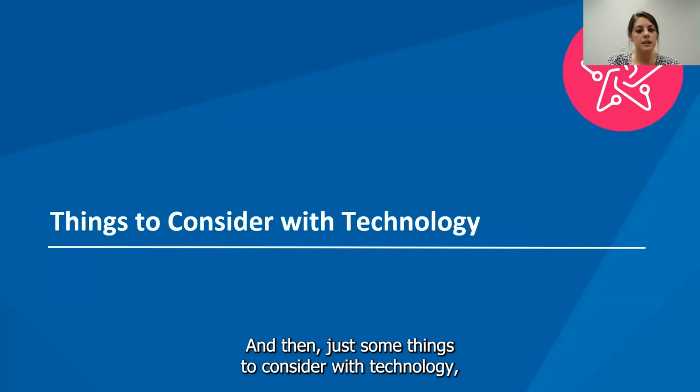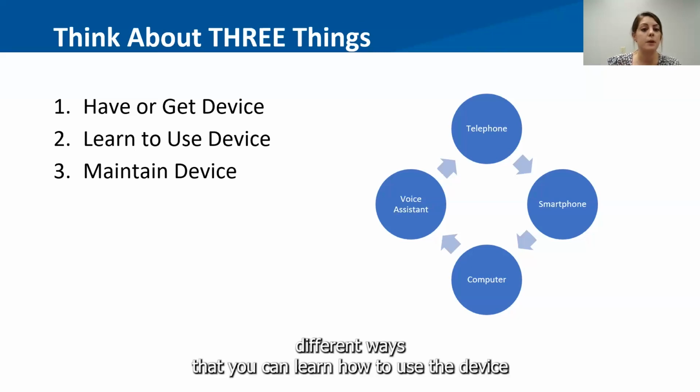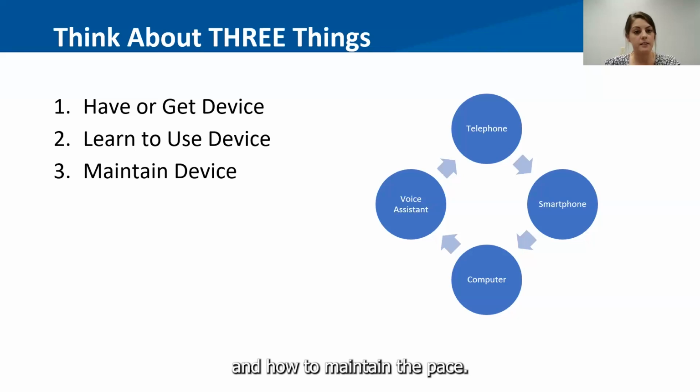And then just some things to consider with technology: how you have or get a device, different ways that you can learn how to use the device, and how to maintain the device.